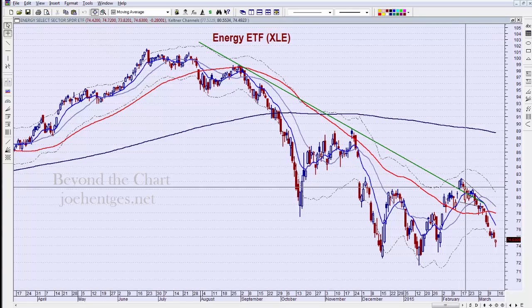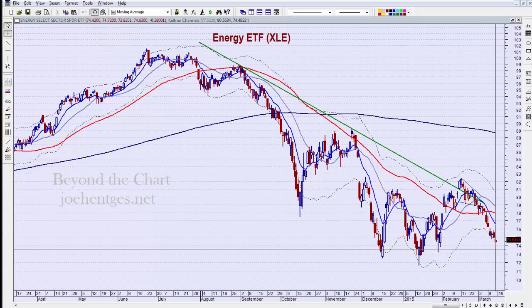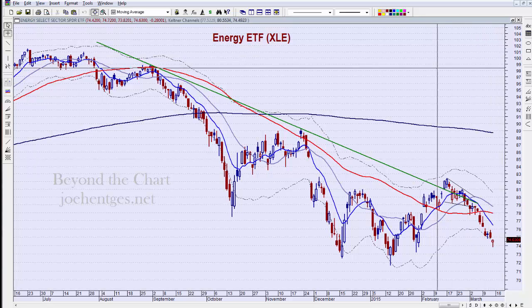Now, again, we talked about how it tried to break this downtrend line, and then that was a fake breakout move, and then it just reversed right on back down. So, again, to me, short term, we just got to watch the price action to see if it tells us it wants to turn around. All right, let's jump in and take a look at our 5 stocks.